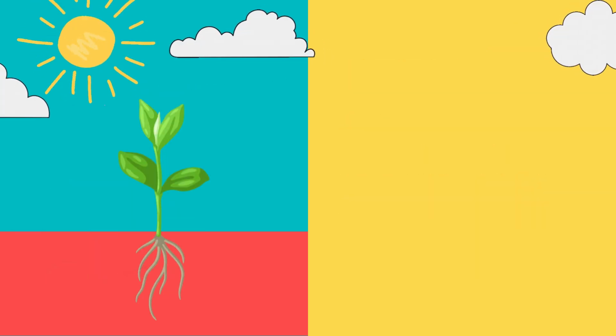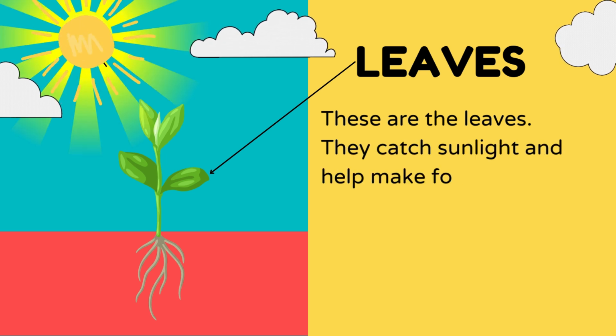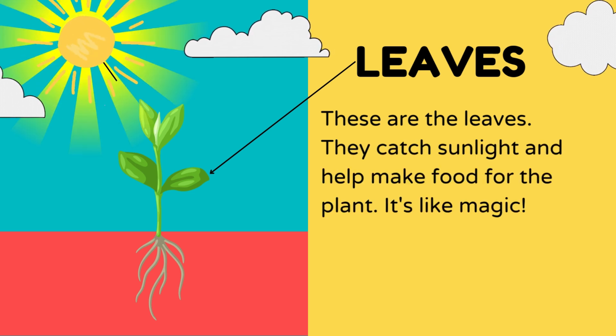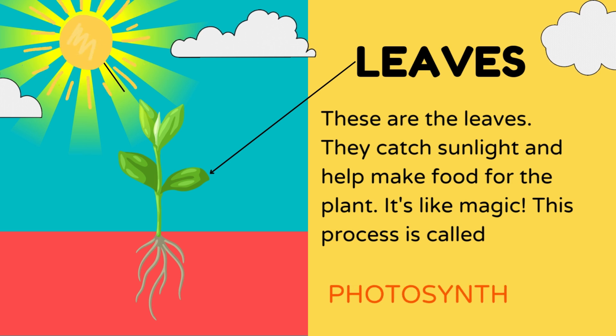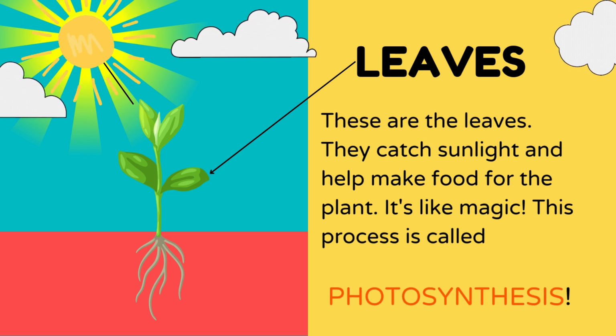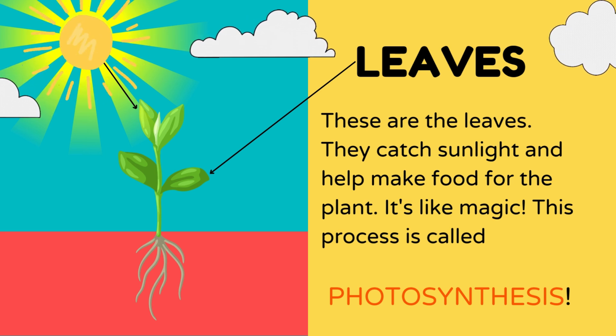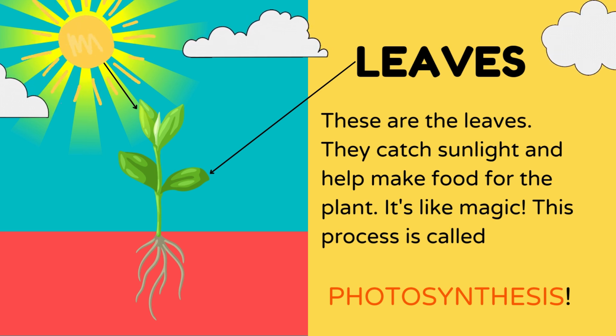Now, let's meet the leaves. They catch sunlight, which helps the plant make its own food, a process called photosynthesis. Leaves turn sunlight into energy for the plant. So, whenever you see leaves stretching toward the sun, they're busy making food for the whole plant.